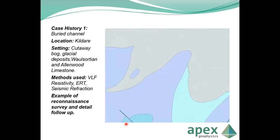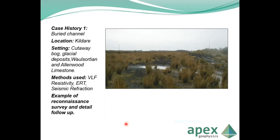Our first case history is a buried channel. It's in County Kildare. The setting is cutaway peat bog, overlying glacial deposits, overlying Waulsortian and Allenwood limestone. The methods used are VLF resistivity, ERT, and seismic refraction. It's a good example of reconnaissance survey and follow-up in detail. The site itself is pretty nondescript, just typical cutaway bog with very flat topography and no indication of what might be underneath.